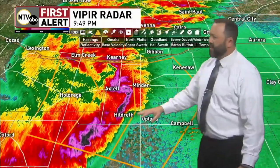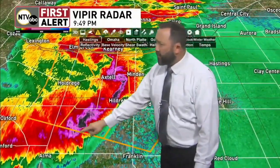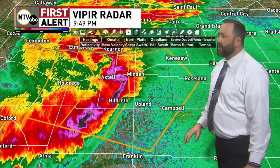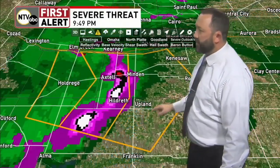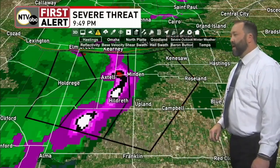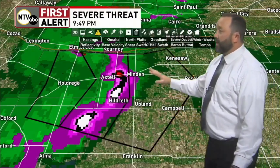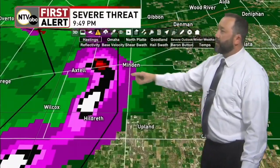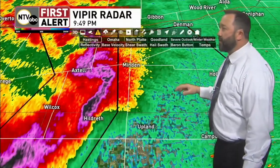So we got two areas of concern here for hail potential. Right there on the Harlan and Franklin County lines. I think that's got some hail potential to it for sure. So that's moving there right on the county line for Franklin and Harlan counties. And then we've got this one here that is moving overhead right now. I can hear it. Dave says it's small hail. Let's hope it stays that way.